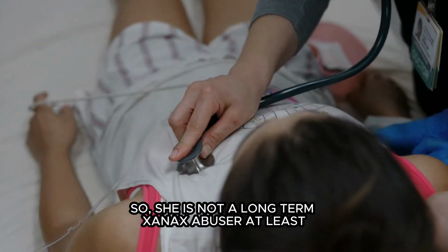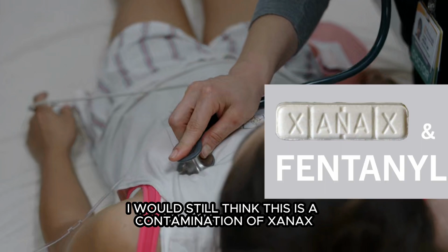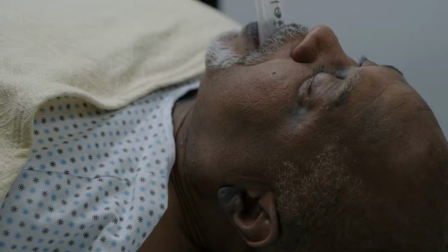So, she is not a long-term Xanax abuser at least, so no dependence or tolerance or withdrawal here. I would still think this is a contamination of Xanax with fentanyl because Xanax won't cause pinpoint pupils.